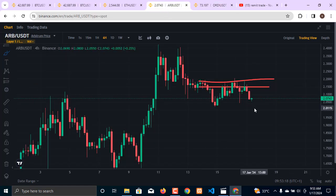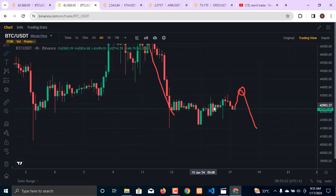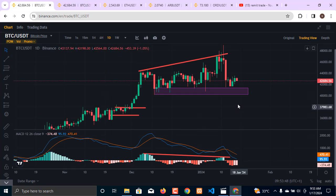And on apps right here, I am expecting market to come back to the downside for a sell-off. And on ETH, market has capacity of moving up a little bit and then look for short opportunity to the downside. And on BTC, market is going to come back down. Expect the market to come back down. Even though the market moves up a little bit, market is still going to come back down. So look for short opportunity on futures. And on the 1-day chart, I am still expecting that this market comes back down into this level of support. These are the things you need to watch right now on these various charts and get yourself ready for the next move in the market.